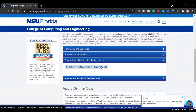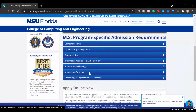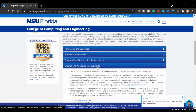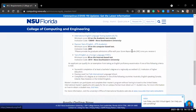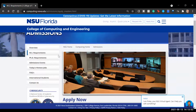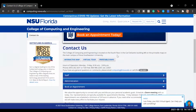Program specific admission requirements. And if you click in here, it goes program by program. And here you see the international admission requirements also broken down for you. Also in the admission section, you can view our hottest jobs, frequently asked questions, a page specifically for international students, and our contact page where you can book an appointment online.